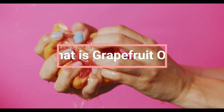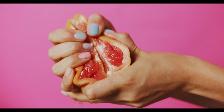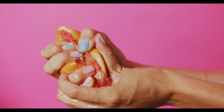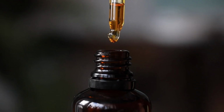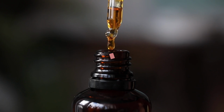What is grapefruit oil? Grapefruit oil is extracted from the rind of the citrus fruit using a method called cold pressing. This process preserves the oil's natural properties and fragrance. Known for its strong, clean aroma, grapefruit essential oil is commonly used in shampoos, conditioners, and scalp treatments.